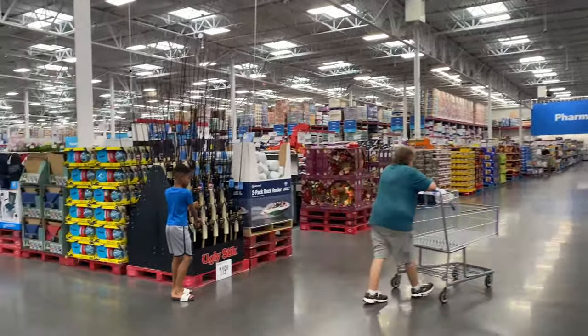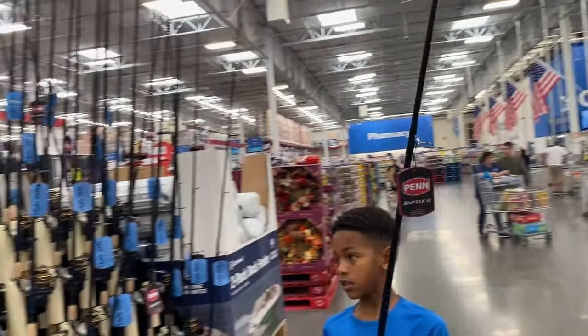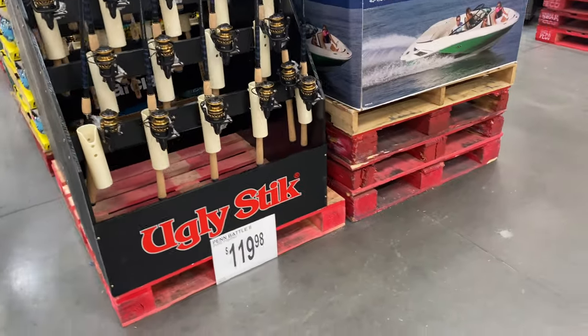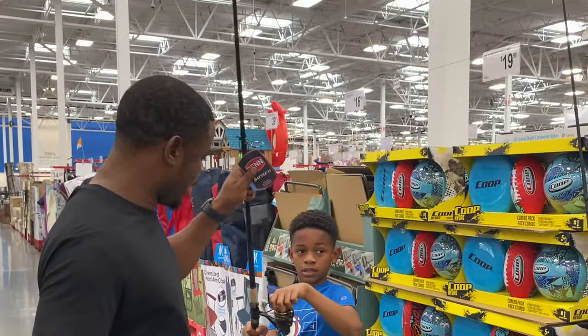Choice looking at the fishing pole. Fishing pole, yep. You want to go fishing? Maybe Daddy will take you, huh? I don't know. Put that one back, Choice. This fishing pole is $119.98. We're sorry. Choice almost whacked the man in the head with the pole. Choice, put that back. We'll get you a kitty fishing pole.